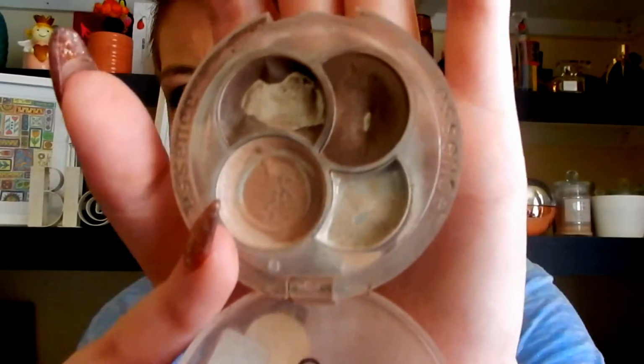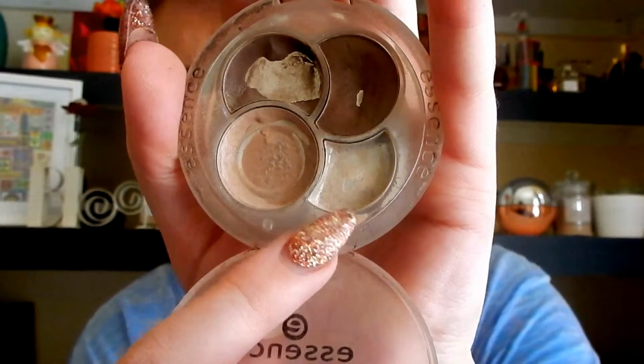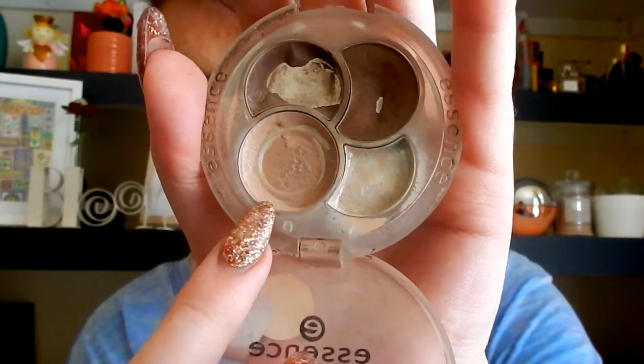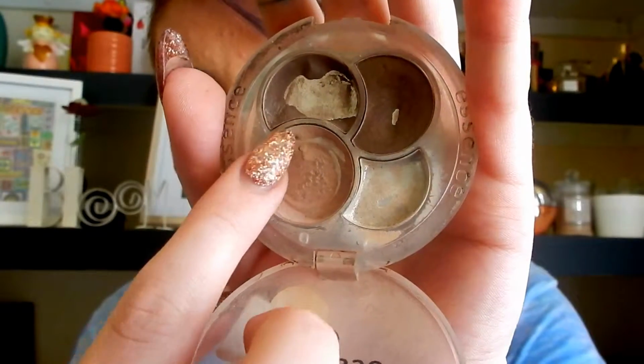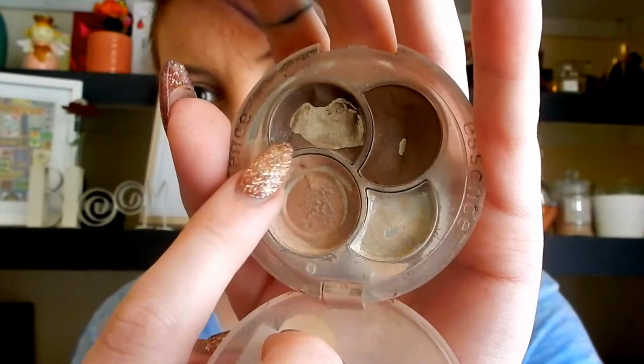Now this one I'm so excited to share. This is my little Essence Quattro eyeshadow To Die For, which is number 5. We all know I really want to get rid of this. Look at the progress. I finished the white one completely. The champagne one is from here to there. It's just around the edges I've got to use.